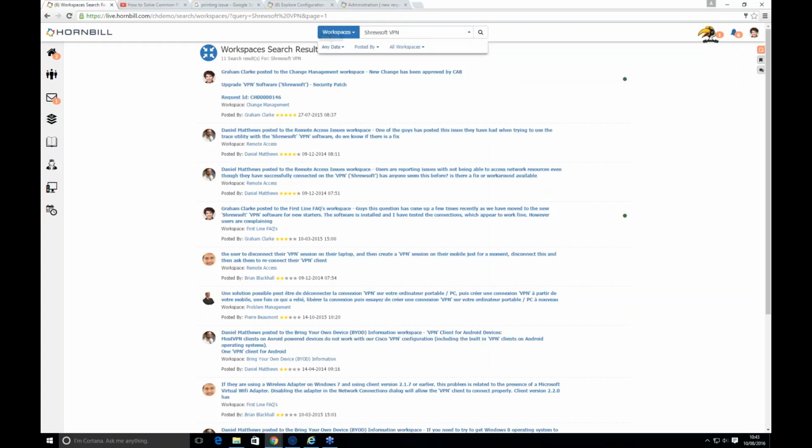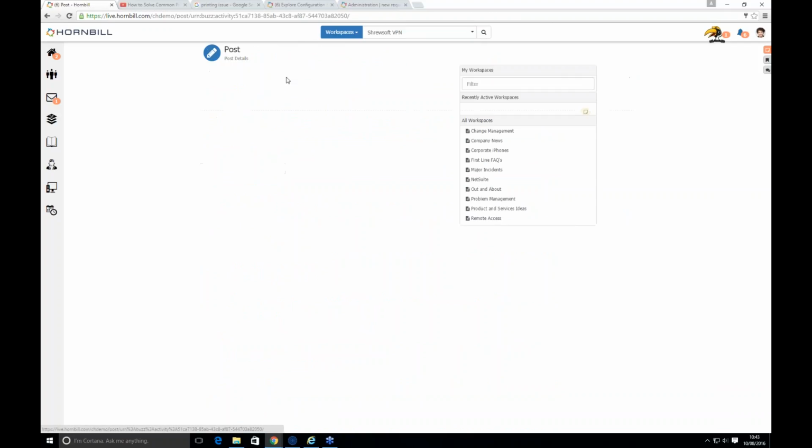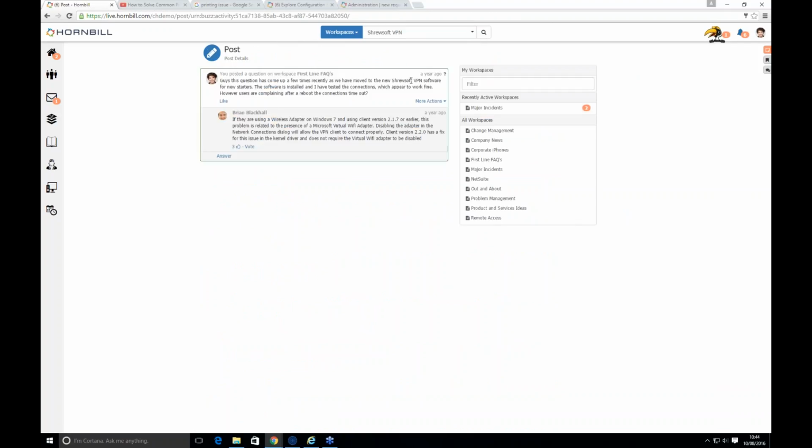So we can filter that back based on the time it was posted. So if I only want to see posts from the last month, I can. If I want to see posts from, I forget the user I've copied it from, but Graham, let's say, because he's a subject matter expert, I can. If I only wanted to see posts from a particular workspace, let's say first on FAQs, again, I can. So by searching on that, this is the post that we've literally just copied from. So very, very easy to find that information once it's in there.